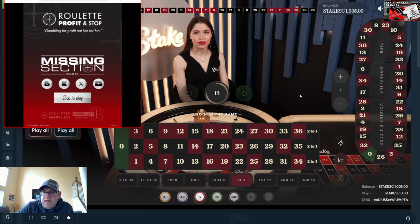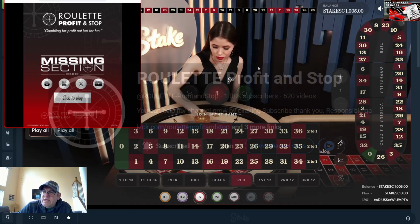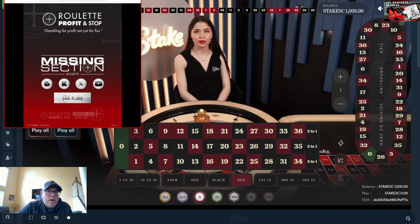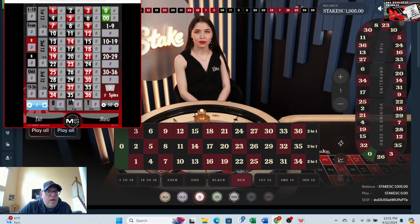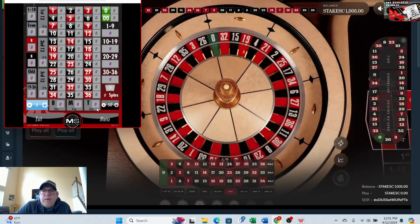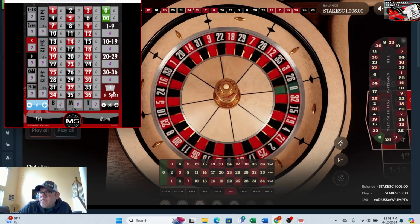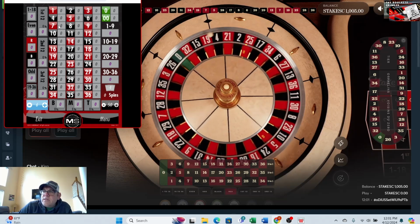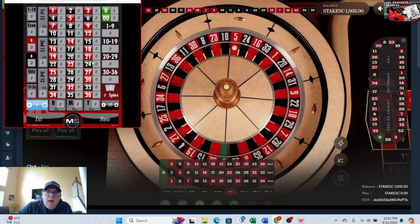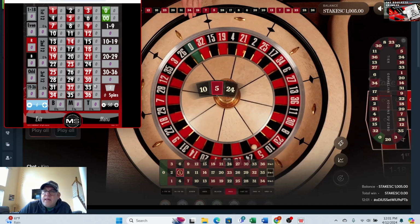And we're back on Stake. We're starting with a balance of $1,005. I'm going to showcase a new tool by Roulette Profit and Stop. I really do like this one, and it's going to focus on missing sections and numbers of the board that haven't hit for quite some time. We're going to click to play, and you'll see all the numbers on the wheel, 0 to 36. Again, we are playing on a European single zero wheel, and the sweet spot is 50 spins of history. We want to find the numbers that have not come out for the longest time. So usually between 50 and 60 is a good indication of a number that may come out and hit again.